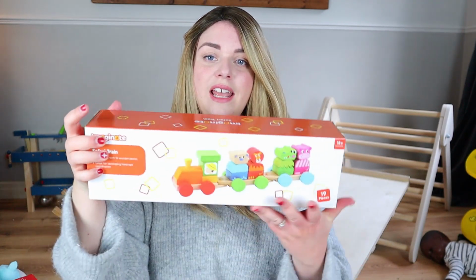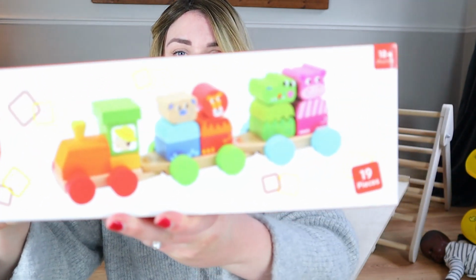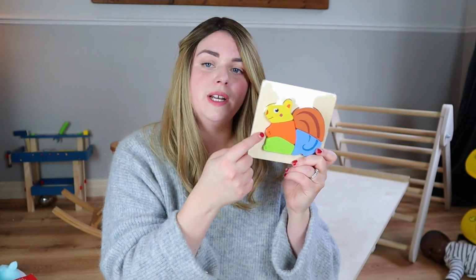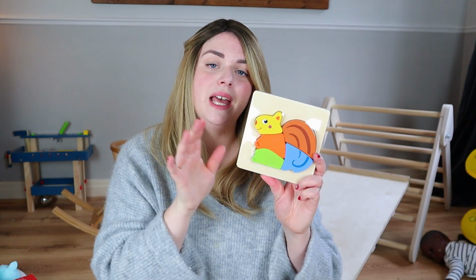Then the last couple of things that we have not actually opened yet, but I'm sure they will be very shortly. So we have got this safari train, which also comes from Lidl, I think, and it's just one of those wooden trains. And then we also have this little wooden puzzle that I think also comes from Lidl. Yes, it's that same Plative brand. And this is just one of those really simple wooden puzzles. It's got 5 different pieces in, so brilliant for children. I'd say from 1+. At 1 year old, they may be a little bit young for this, but they will start to like it. And then as they hit maybe closer to 18 months, this is something that can be really great for them.